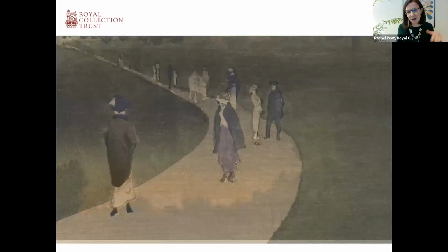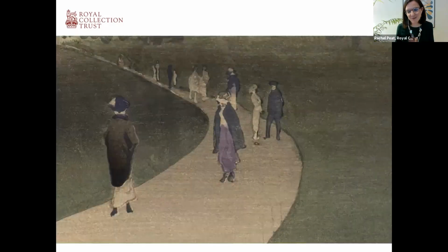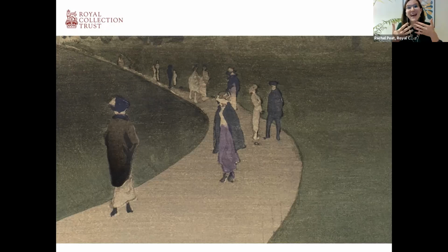So he's got this lovely winding sense of perspective of the path through Green Park to the palace. And again, that's quite European, and in comparison to some of the woodblock prints of the 17th century ukiyo-e, which often play off a deliberate flatness or two-dimensionality. Instead, he's drawing us in up to the palace.